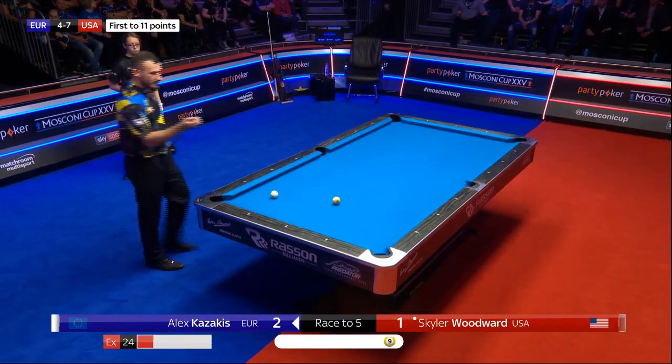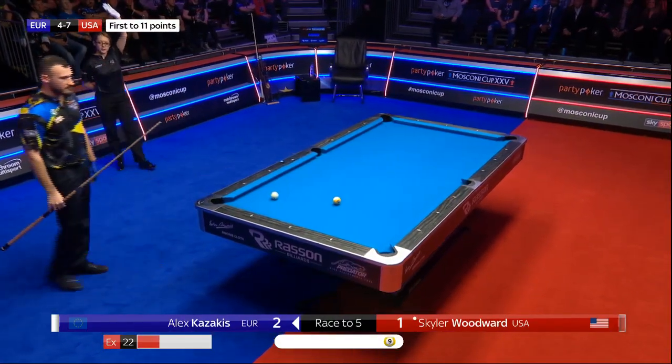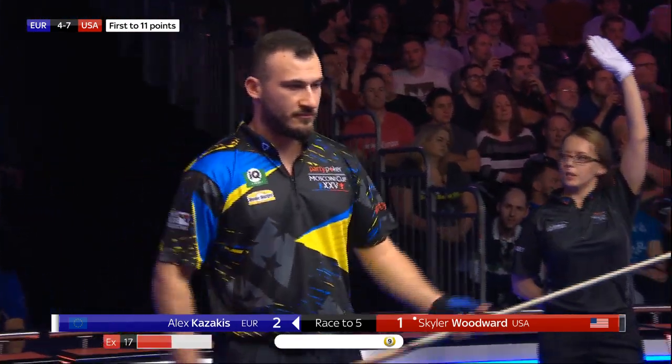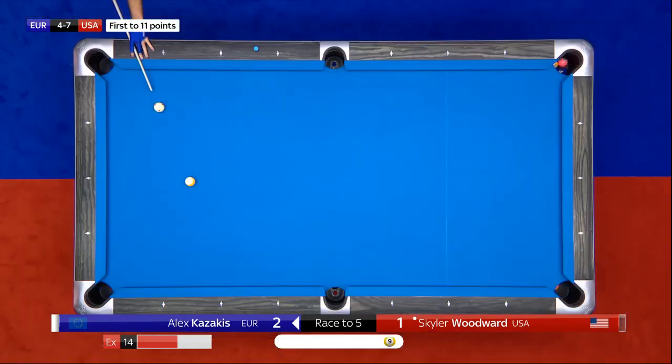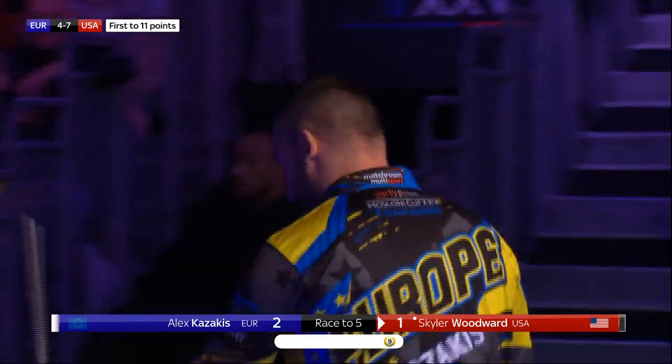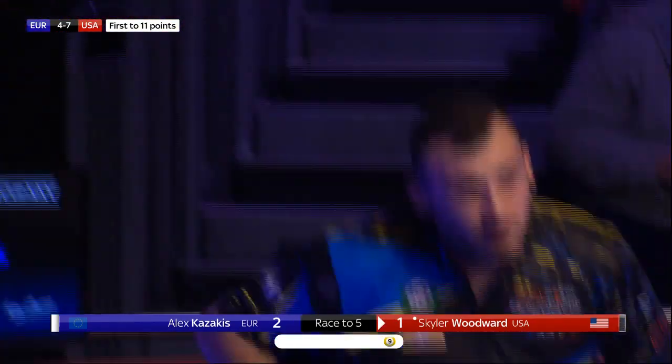I'm feeling it sat here, Jim. When you've got to travel with that cue ball, it's just never straightforward. That's why I don't know why he didn't take it to the corner. A lot less room for error. Massive shot here. And it looks like he's banking it. Oh my goodness. Skyler Woodward can't believe he's back at the table.